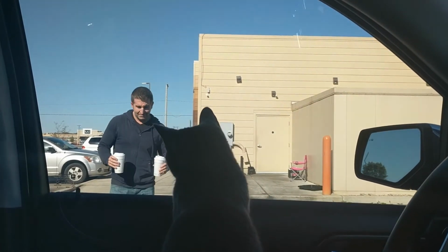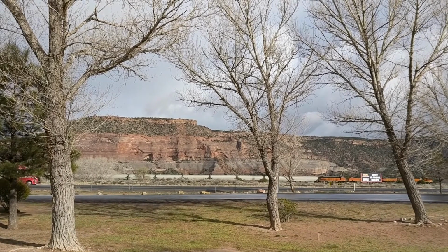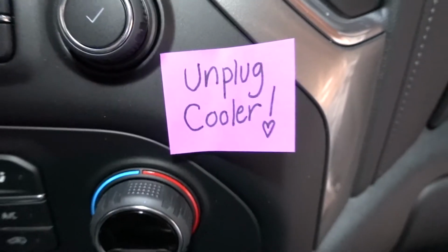We've made it a point since day one to unplug that cooler for any stops at gas stations or anywhere else to prevent car battery drainage, but sometimes we forget. So rule number 1, unplug that cooler. Leave a sticky note reminder on your dash if you need to.